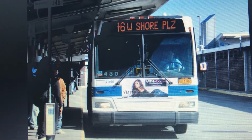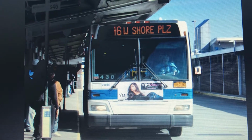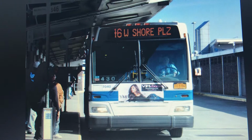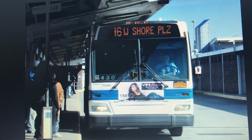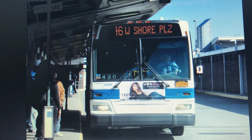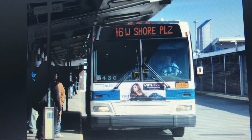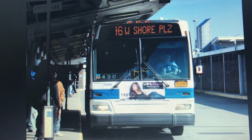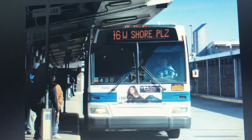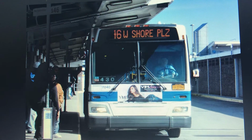Next stop, Brabant Street and Grandview Avenue. This stop is Brabant Street and Grandview Avenue. Next stop, South Avenue and Brabant Street. Transfers available to S40 and S48. This stop is South Avenue and Brabant Street. Next stop, South Avenue and Cableway. This stop is South Avenue and Cableway. Next stop, South Avenue and Forest Avenue. This stop is South Avenue and Forest Avenue. Next stop, South Avenue and Amador Street. This stop is South Avenue and Amador Street.